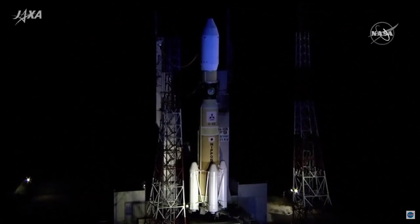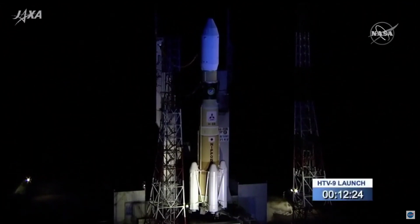T-minus 12 minutes, 30 seconds until liftoff. Everything proceeding on track, no issues reported, and the range is clear at Tanegashima.